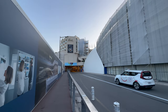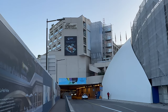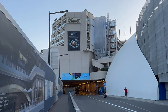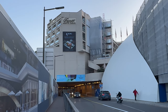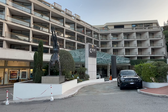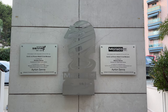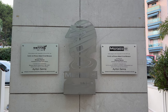That's a hotel above. My room is to the left. Sea view. You can see the tunnel where the cars are going in, and then the hotel name above. All this construction work going on. So we'll skip the walk under the tunnel, but that's the one. It's a tribute to Ayrton Senna at the front of the Fairmont here, Monte Carlo.